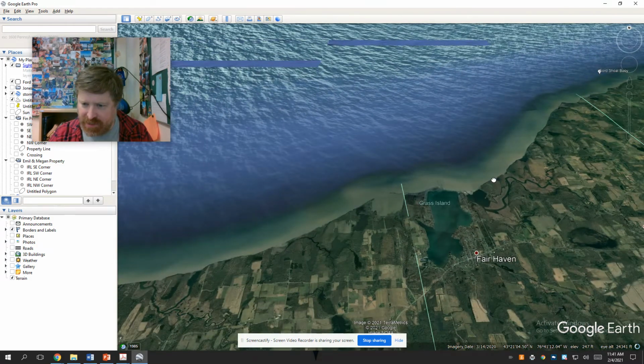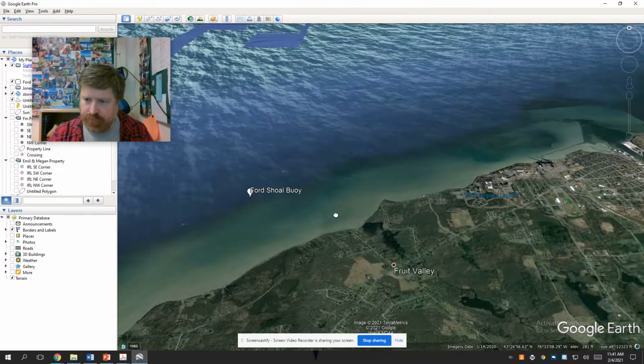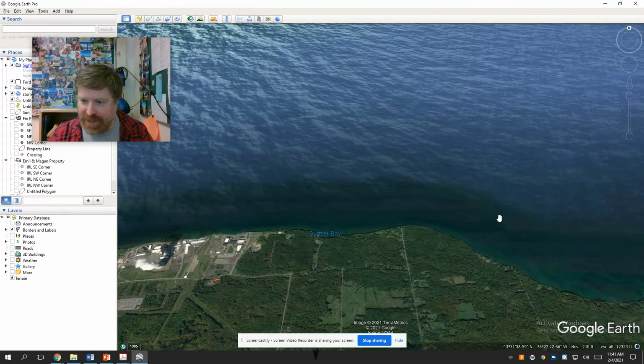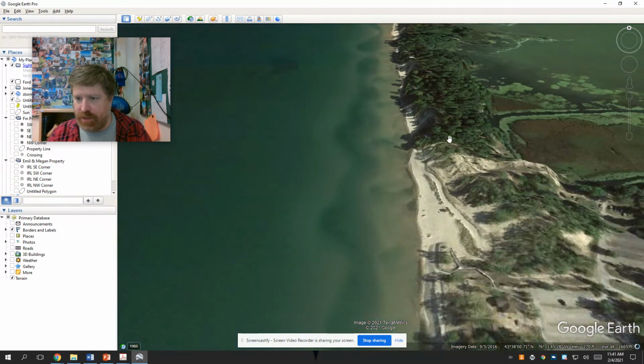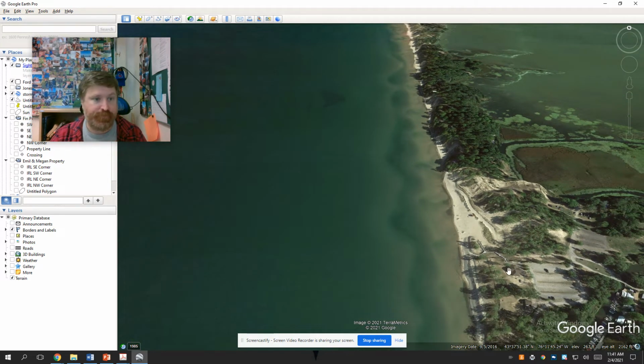I mean, you can kind of see it in Google Earth here. See how the water looks a little bit turbid? And depending on what resolution the satellite was using, it's easier to see in some spots than others. But long story short, or short story long, that gives us all the sand that we've accumulated down here in these dunes. All right.